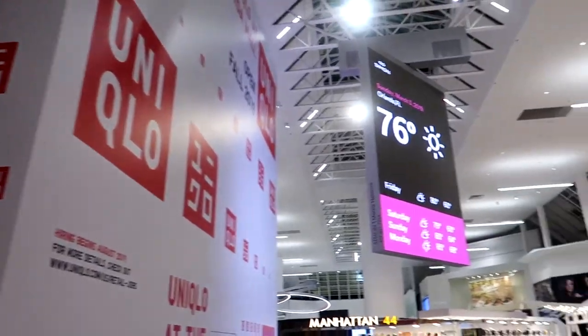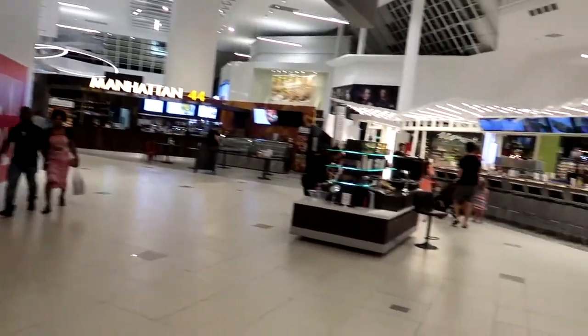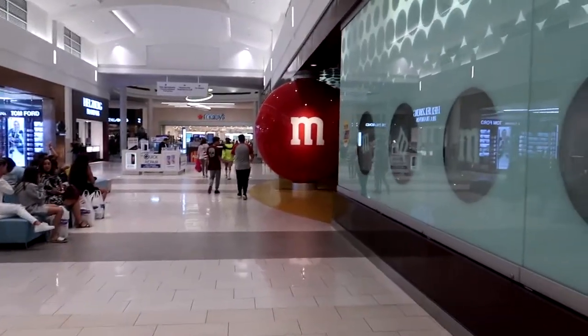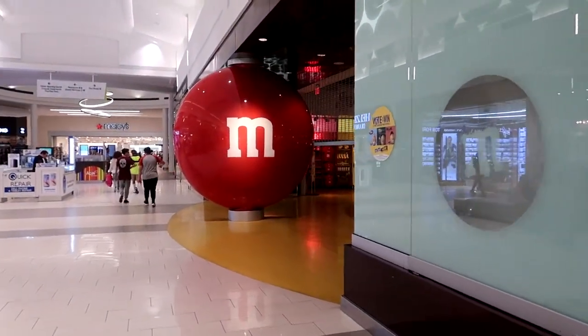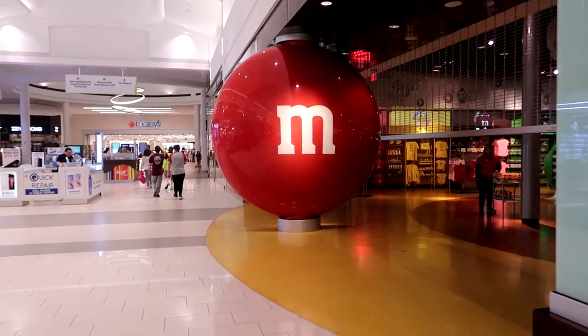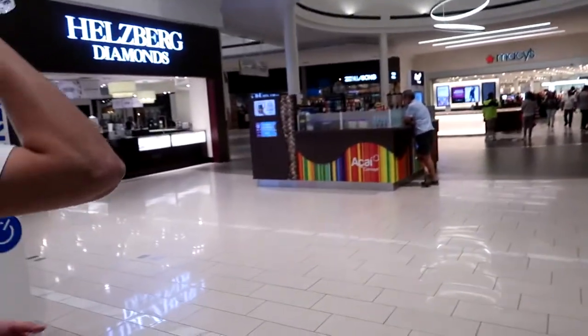Every time I come to the Florida Mall, I can't get over how big this mall actually is. It's rightfully named the Florida Mall. Pulling up to the M&M store. They used to have a beef jerky store here. Unfortunately, they got rid of it. It's the saddest day of my life. Just kidding. It looks like they're closing. I don't think the mall's closing yet, though.